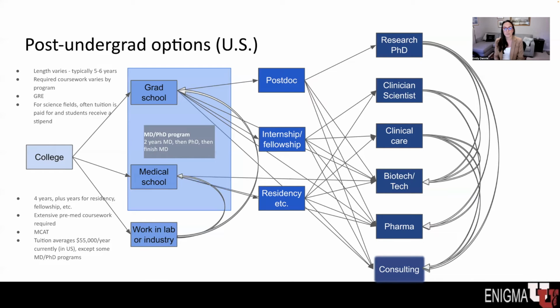And this is when someone has more independence, they're starting to grow as an independent researcher, but they still have an advisor. They still have a mentor, a postdoc mentor who is guiding their research. After a postdoc, you might go on to become a professor or a research PhD. This could involve teaching, it could involve mostly research, but working in a university or working in a VA as research faculty, or in a private research firm, those are all options here.